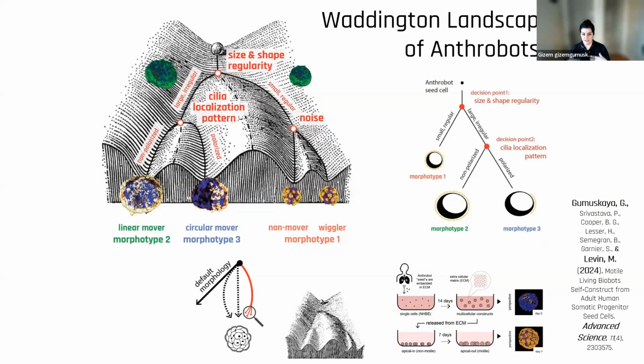So essentially, what that enables us is to map their Waddington landscape, right? The Waddington landscape is the idea of a single cell growing into different fates, based on different checkpoints that an Anthrobot's initial cell goes through, which can have different outcomes. So we did get to this target morphology, but when you do that, you need to look closer and realize that the target morphology can further branch out.